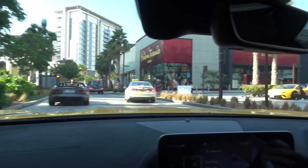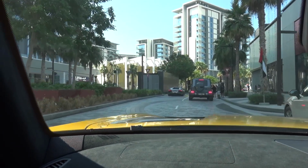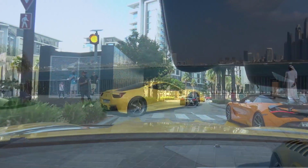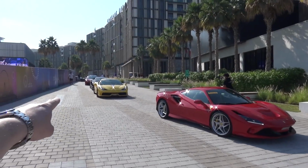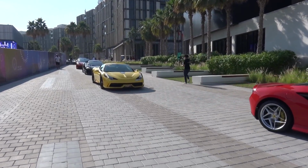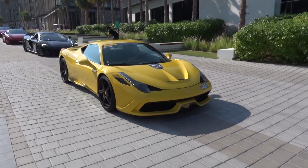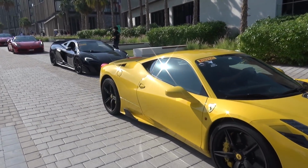It's an F-Type and a G63 that have kind of ended up in the line. Squeeze through here. Go catch up with the others. I feel less bad about this now. There is a yellow 458 Italia and a yellow 458 Speciale. So that is why I was a little bit confused between the two yellow 458s. Speciale has a different front bumper with some active aero, different bonnet, a different grille and things around the back.